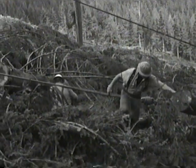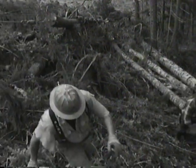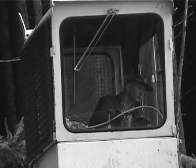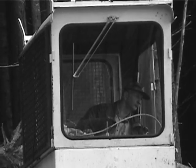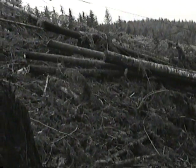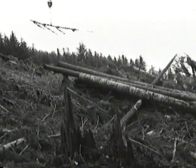He'll be a little more careful. Instead of saving time, he'll wait until everything comes to a full stop. Maybe. He just gets out of the way, because these logs are going to the landing. That's a pretty one.